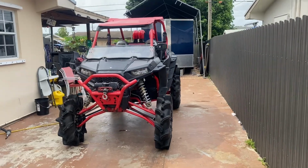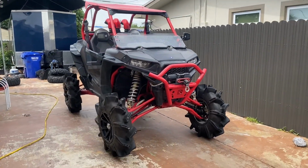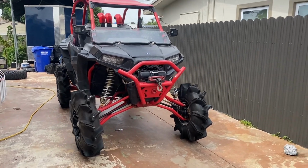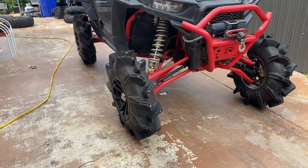All right. Well, the bike looks absolutely insane. It looks like an absolute beast on the 32 Assassinators. Let me go ahead and straighten it out so you guys don't see it all falling apart like that.